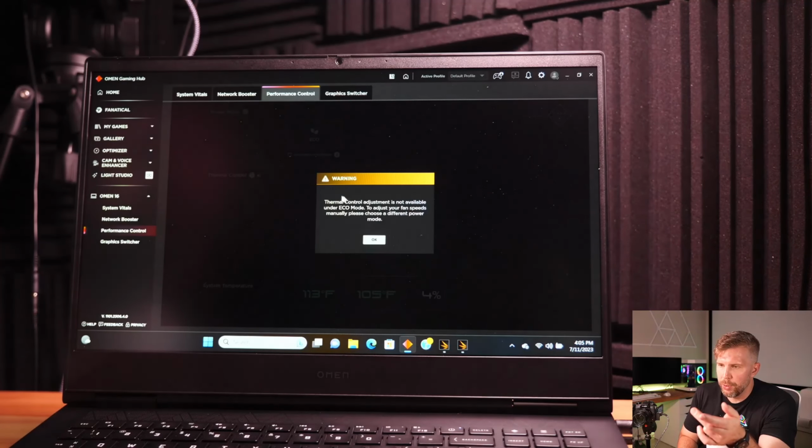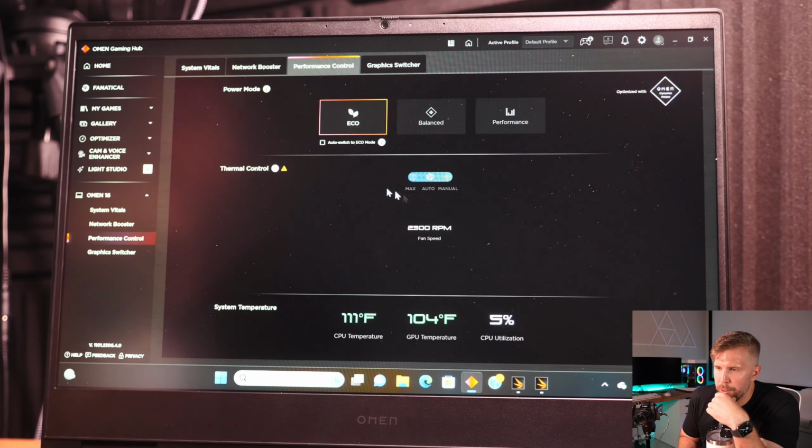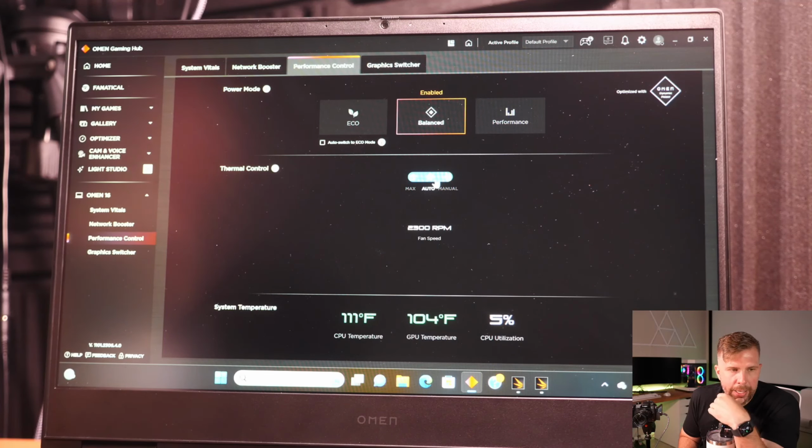When you're in eco mode, thermal control adjustment is not available. So you cannot set your power mode. Under balanced, you can, and under performance, you can.